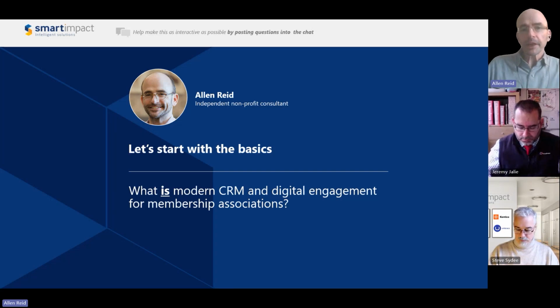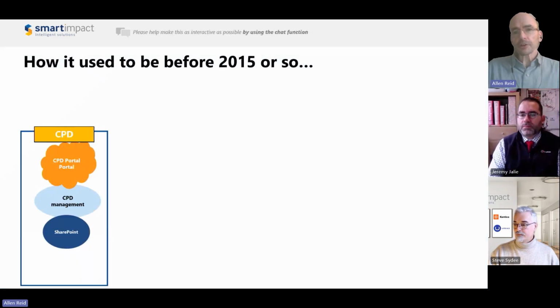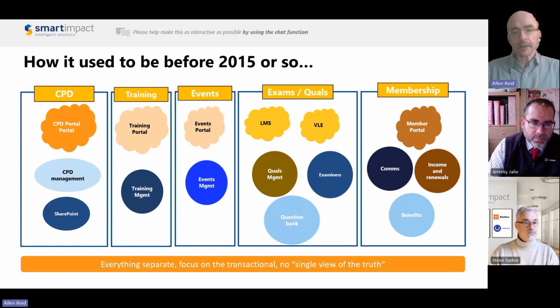So it used to be that when you were talking about a CRM project, the technology architecture for most membership organizations looked something like this, which is that everything was separate. There would be a separate supplier for an awful lot of these things. So you'd have a separate events and exams and education supplier, perhaps a separate CRM supplier, and certainly a separate website supplier going back in the day.